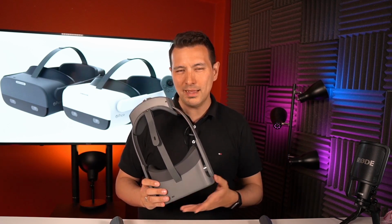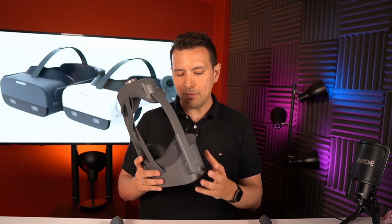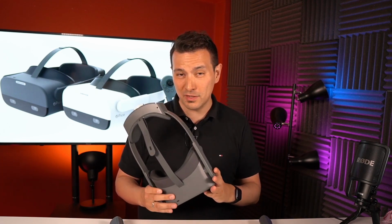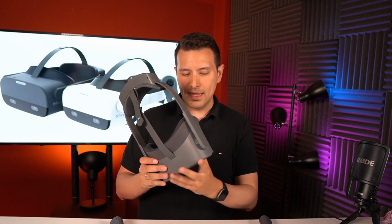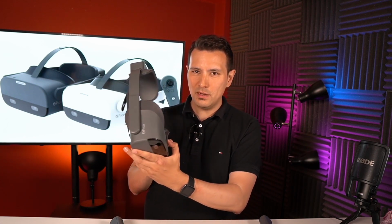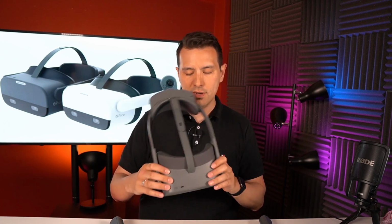picture quality. Again, it has a 4K display, and that means there's around 1920 times 2160 pixels per lens. There's no IPD adjustment here, so they have software IPD. And you know what? Let me turn this on now.